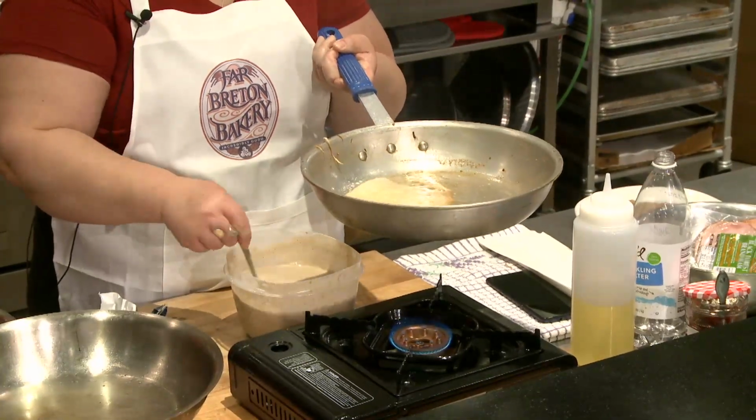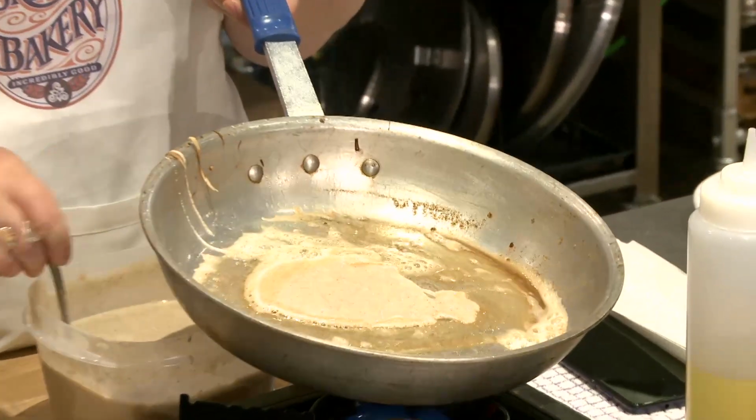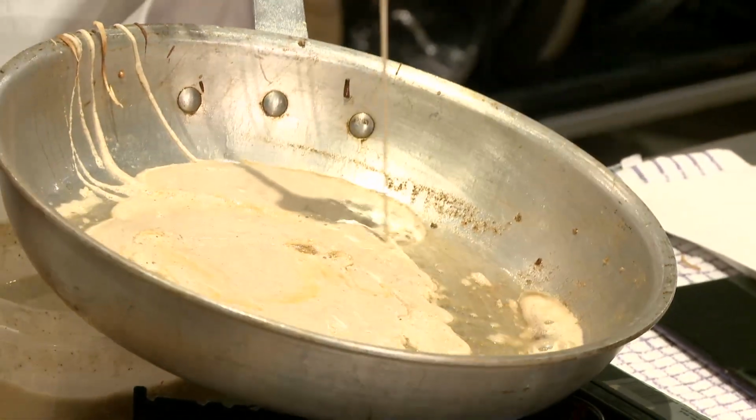All right, so this is really much more watery, and I think this is going to work out a lot better. And now you have sizzle. I've got sizzle. I've got movement. It's not just staying in one spot on the pan.